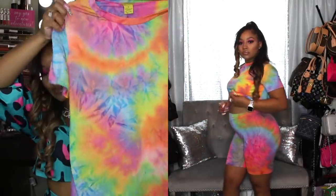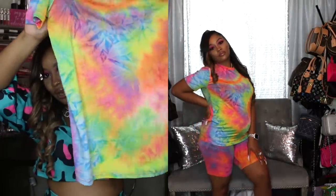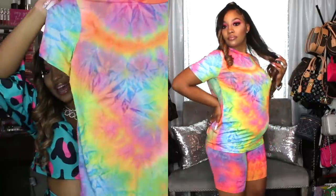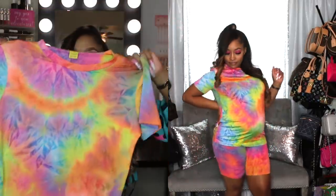So as you can see, the top is more regular. And it's tie-dye, very radical. So yeah, this is the top. It's very tie-dye and cute and everything like that. But you can see that the top is more of a size medium. It's not as oversized as the other one is. So yeah, those are all of the items that I have.